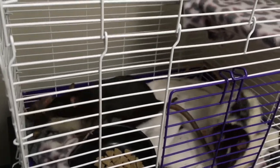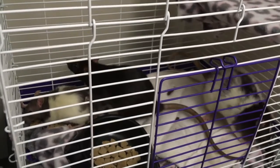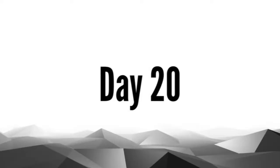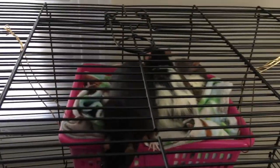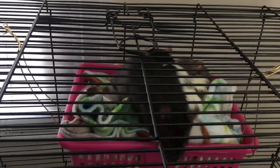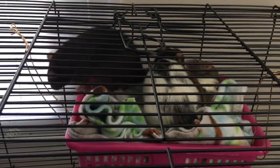Initially, I had nothing in their bigger cage except for one basket for sleeping, and eventually they settled down, stopped doing most of their dominance behaviors, and started snuggling in their little basket together. Everybody's snuggling. Hello, Kate. Don't stop on my account. We're all having a snuggle.